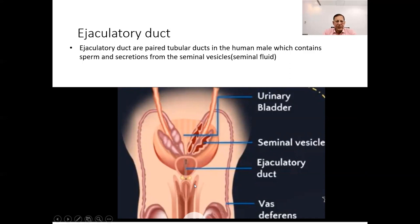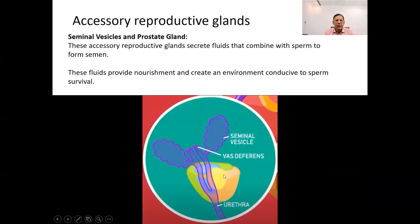The seminal vesicles contribute to the composition of the semen, providing a seminal fluid that nourishes and supports the sperm. The secretions from the seminal vesicles are alkaline in nature and contain various substances that aid in sperm function and survival. Seminal vesicles produce a substance like fructose, which is a sugar that serves as an energy source for the sperm. This helps to provide the sperm with the necessary nutrition for their motility and function.